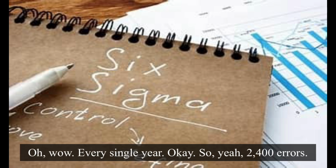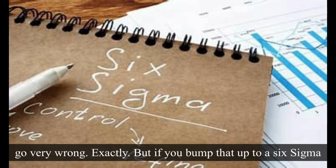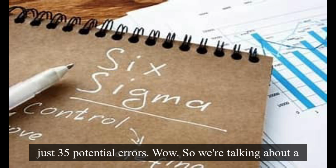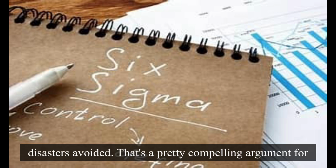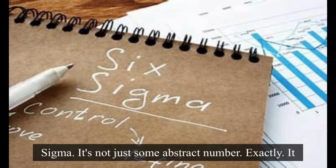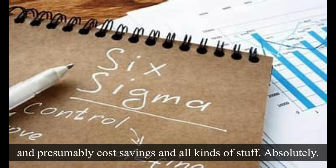Okay, so 2,400 errors. That's a lot of potential for things to go very wrong. Exactly. But if you bump that up to a 6 Sigma level, that number plummets down to just 35 potential errors. Wow. So we're talking about a difference of almost 2,400 potential disasters avoided. That's a pretty compelling argument for striving for that extra level of Sigma. It's not just some abstract number. Exactly. It translates into real world safety and presumably cost savings and all kinds of stuff.